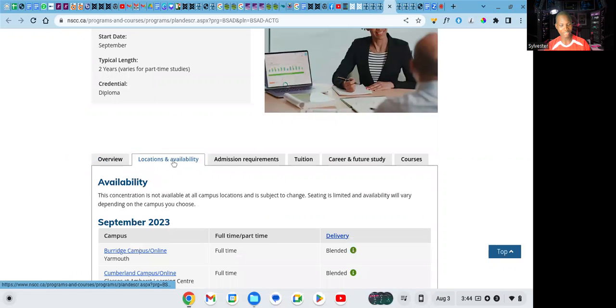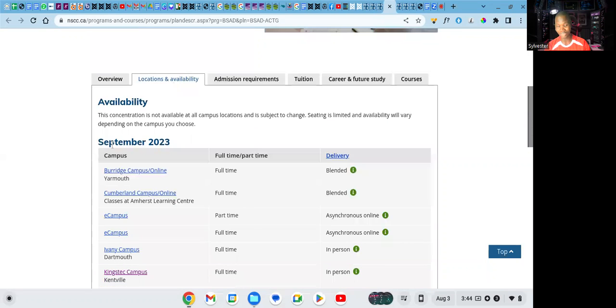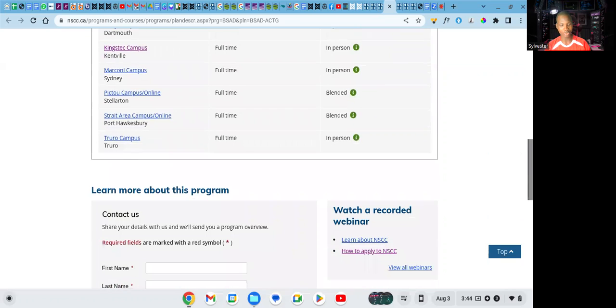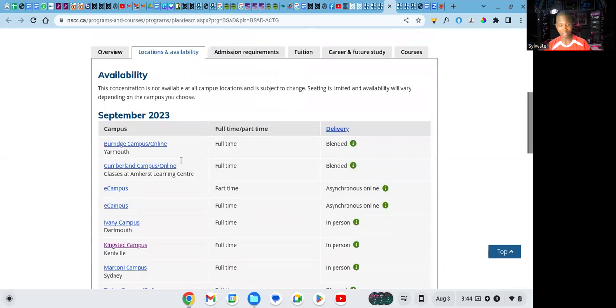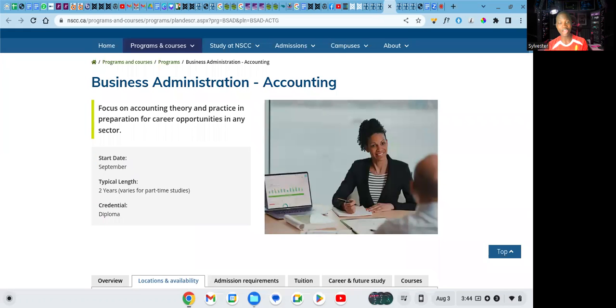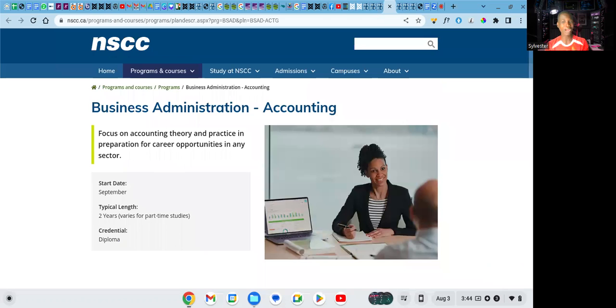And if you go to location and availability, you can see that September 2023 is still available. Don't try it. Okay. And if you scroll down, you can see January 2024 is not even available. So what this implies is that if you are looking to apply into any program right now in any Canadian college or university, make sure you are looking into programs that are available for 2024.